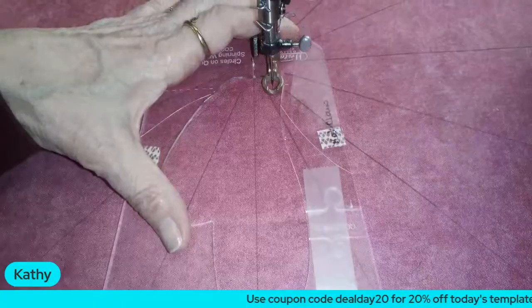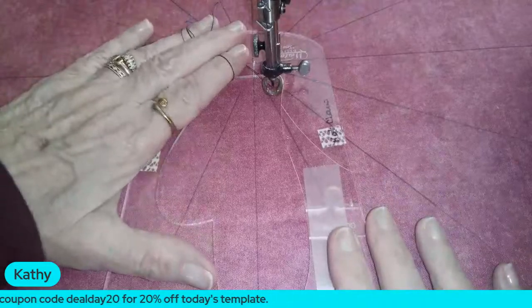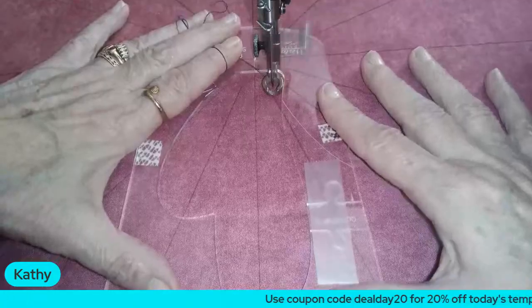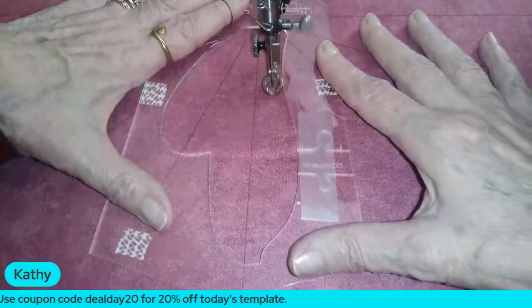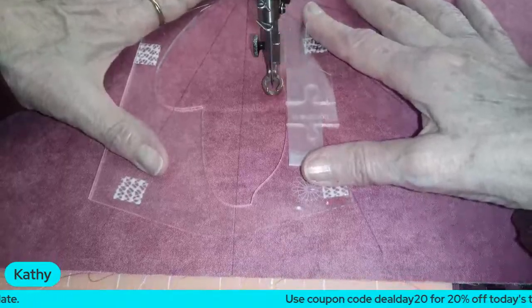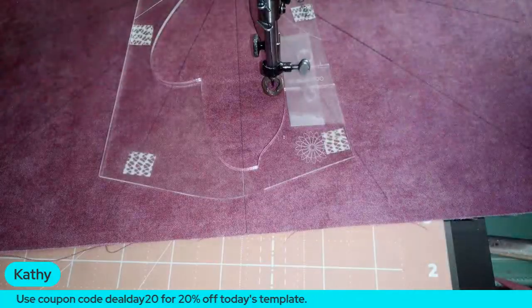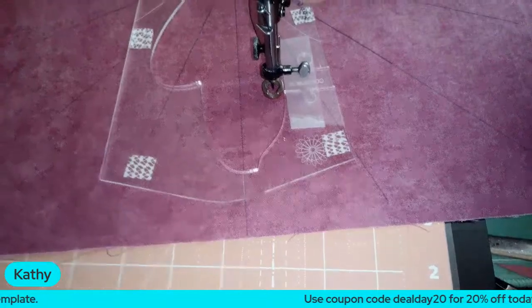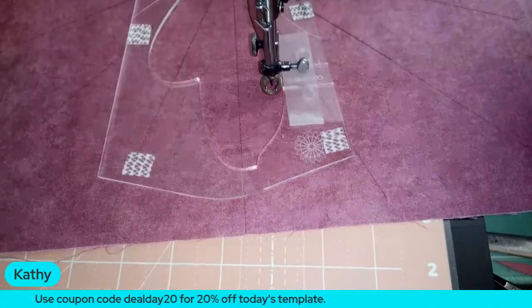But we persevered. Okay, set my foot. There we go. And we're going to take 1 or 2 stitches in place. There we go. And we're going to take off nice and easy. Now this is one of those easier templates. I am going to keep my stitches just a little bit shorter on them. I'm going to stop with my needle down so that I can get rid of that extra thread back here. Want to just double check where I'm at as far as what you guys are being able to see here.